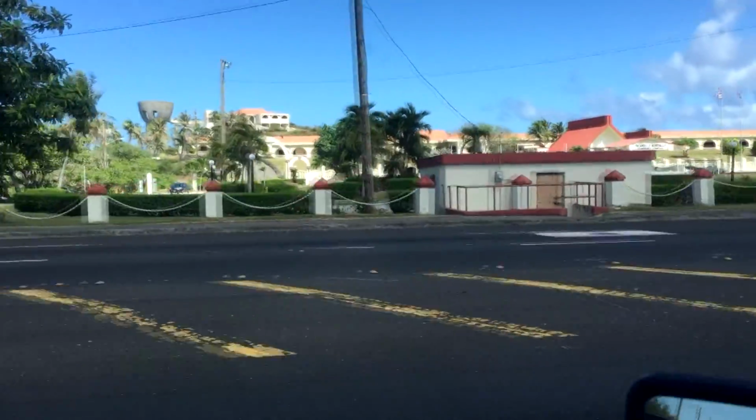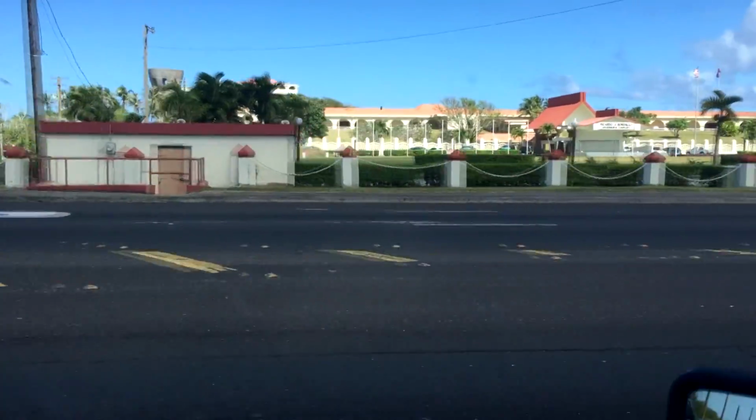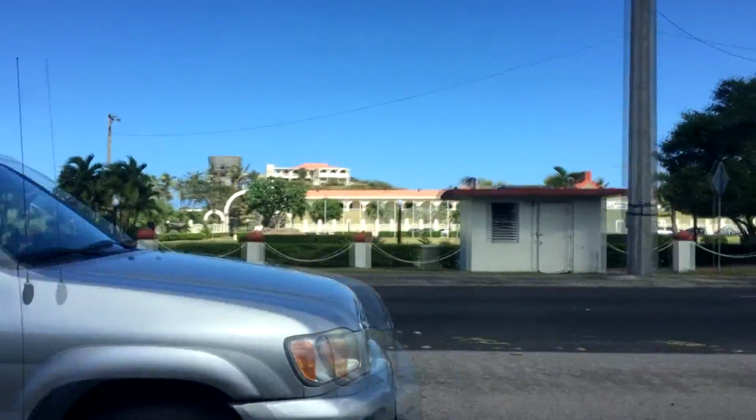Dang. How hard this is to film, shift gears at the same time? I suppose it's a skill like anything else. Man, I got the air condition working. Woo! Ranger's back in business. If you live in Guam and you happen to be the governor, that's where you live.